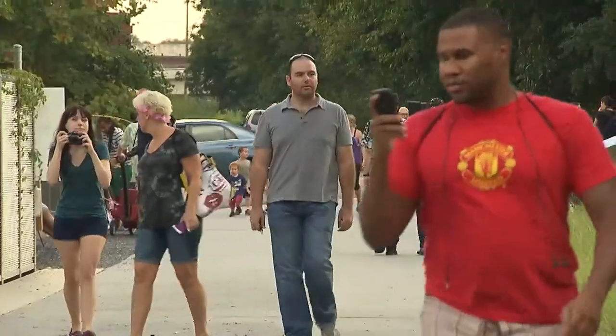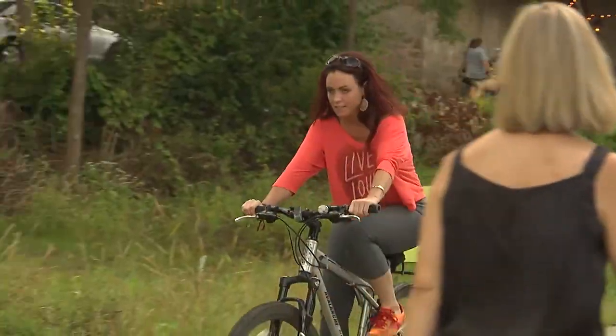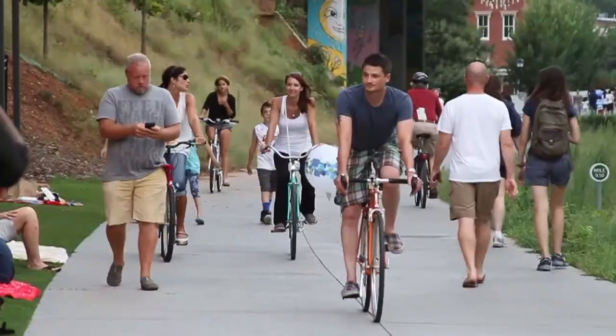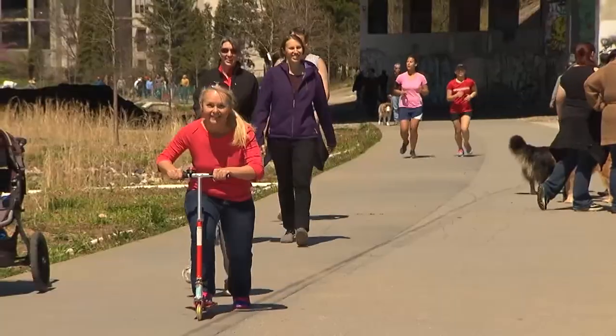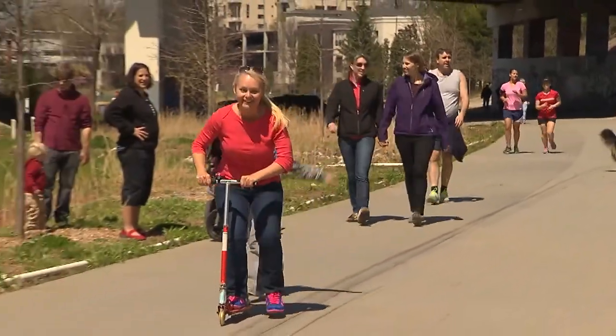On any given Sunday or Saturday or weekday for that matter, you can see walkers, joggers, bikers, skaters, cute kids and cute puppies, people strolling with strollers, and even sweet rides to borrow from the nearest six-year-old.